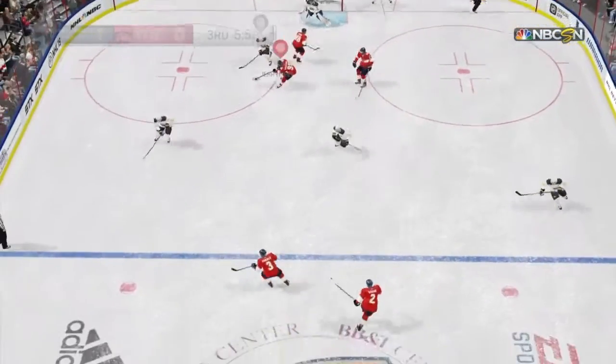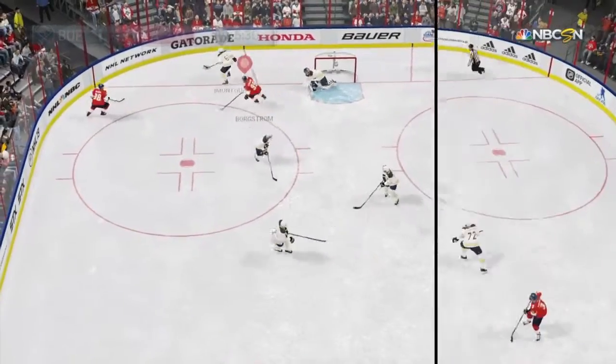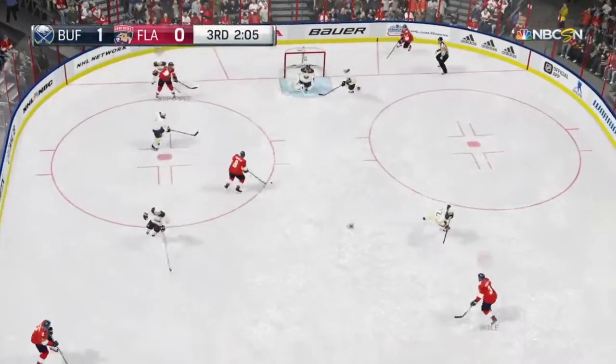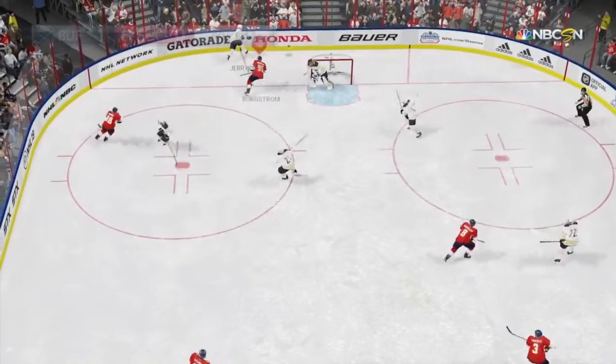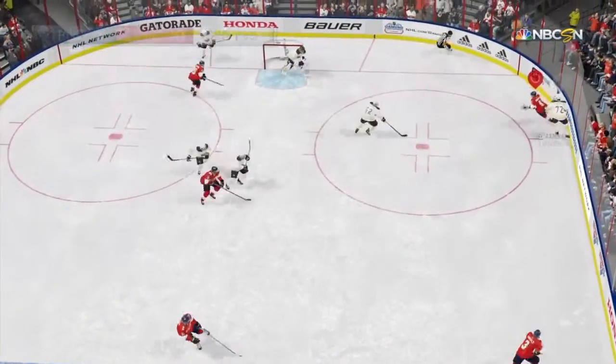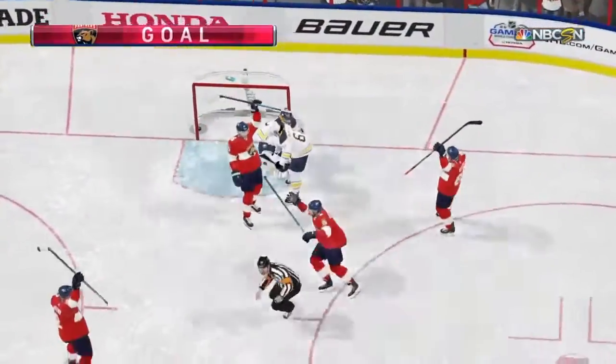Shot. Stared him down and made the save. And yet another save. How does he do that? A good stick there, so no complete pass. Wonderful stop. Oh, what a block. Tries to clear. Couldn't get it out. Score! And the game is even.